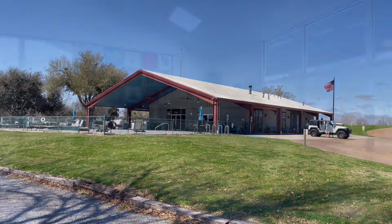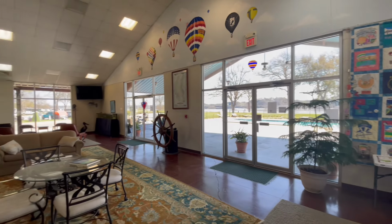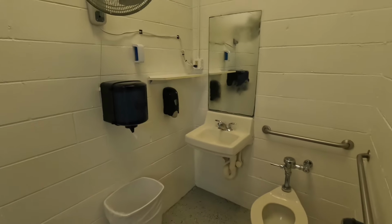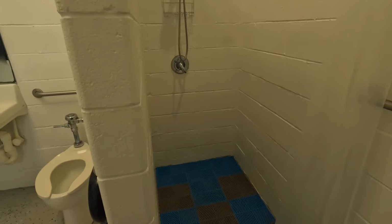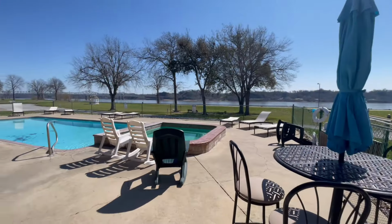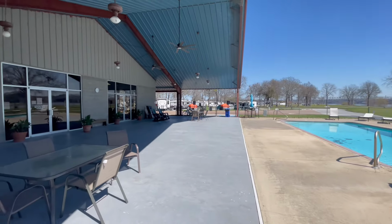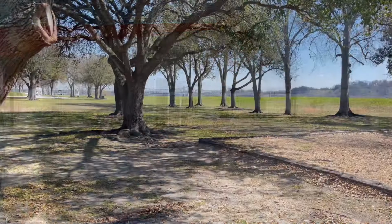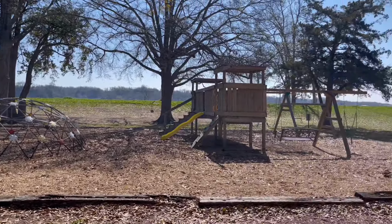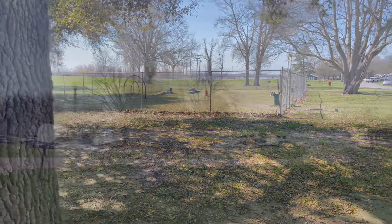Riverview RV Resort is located in Vidalia, Louisiana, just across the Mississippi River from Natchez, Mississippi. Riverview offers 135 full hookup RV sites, two cottages, and primitive camping. This RV park also offers a swimming pool, hot tub, laundry facilities, clean bathhouses, playground equipment for the kids, and a dog park.